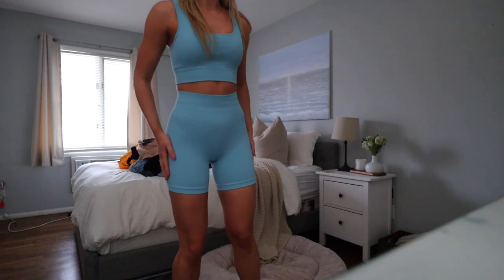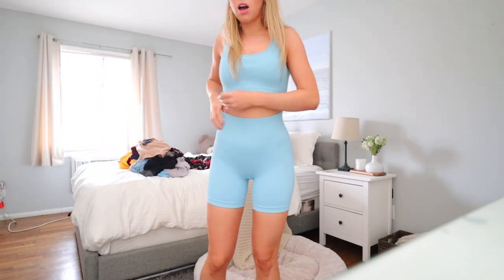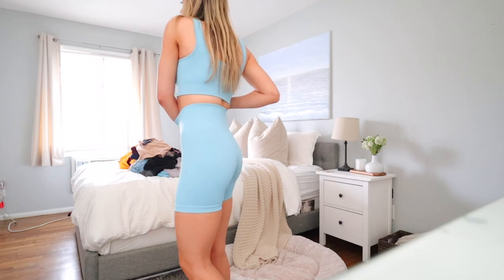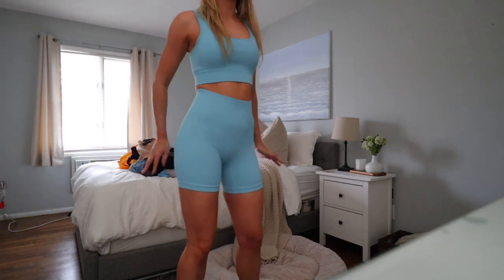Okay, guys, I am obsessed. I am so obsessed. The color is beautiful. I knew I already liked the material. Let me fix my underpants, because I have this in a different color, but this color is beautiful. Curious, do you wear underpants with workout outfits? I can't not. I do wear a thong, but I can't get myself to go commando. I don't know. Let me know what you do.